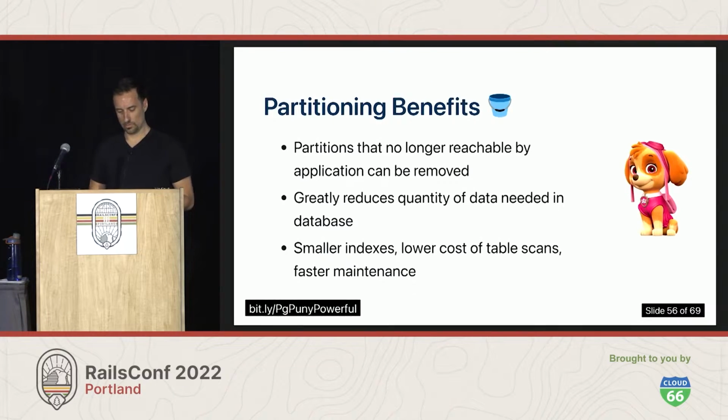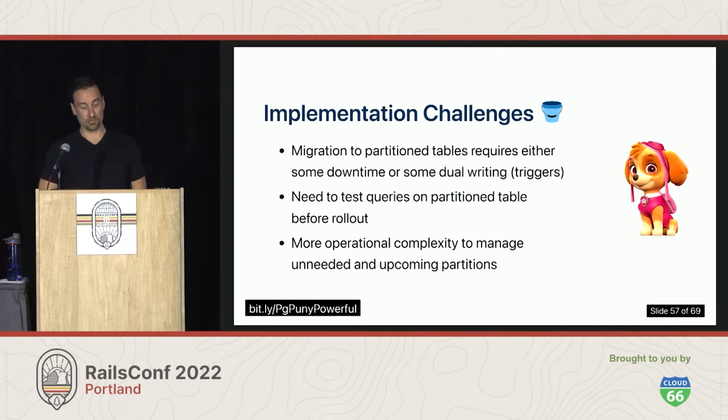What are the challenges to implementing partitioning? It is a migration from an unpartitioned table to a partitioned table, and it does either require a bit of downtime or it requires a double writing strategy. You can use database triggers to achieve that, but it is more work. And you do need to test queries on partitioned tables before rollout. You don't want to make queries perform worse by scanning multiple partitions. And there's more operational complexity. You actually need to create the partitions in advance of when you would write to them.